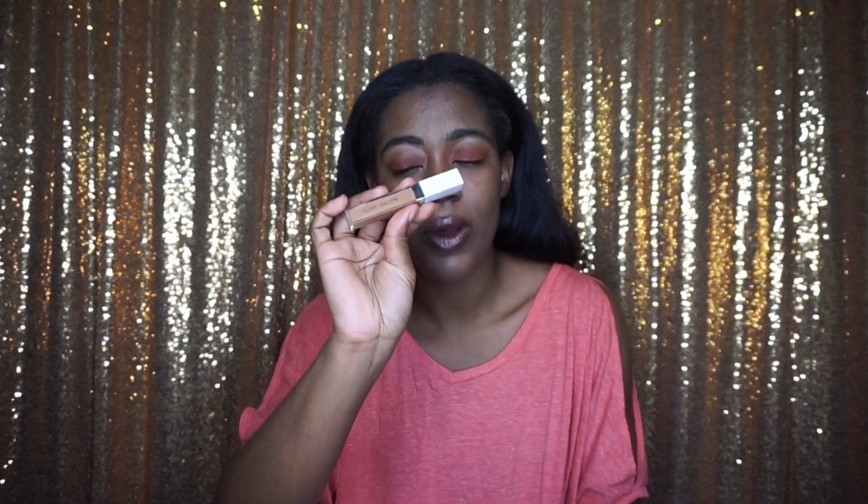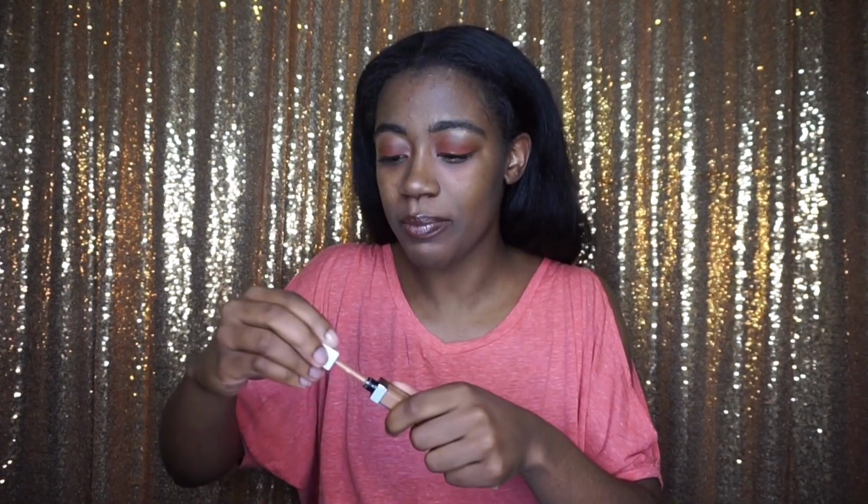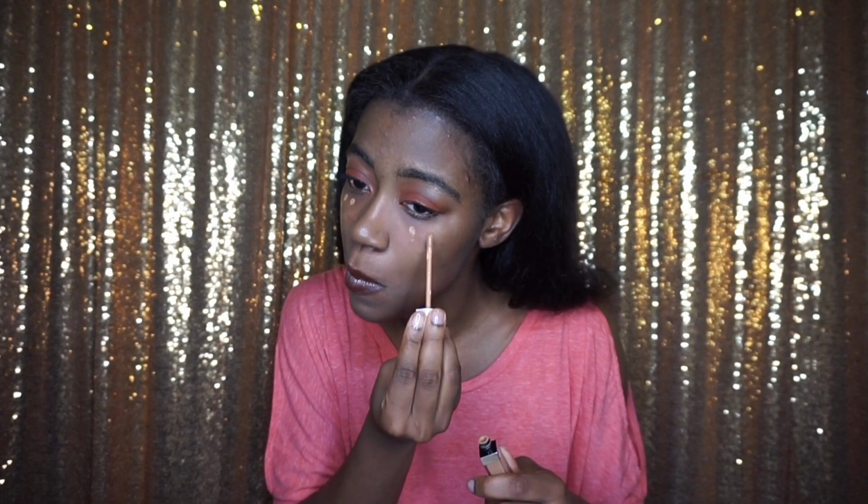Okay guys, so we're going to go in with the Clover & Hallow concealer. I'm just gonna put a little bit, maybe like a few dots.